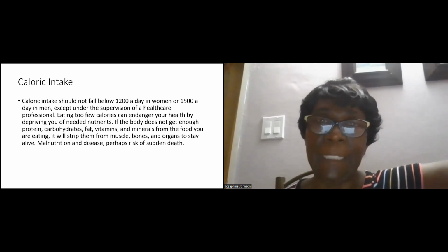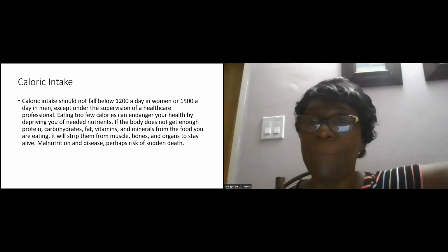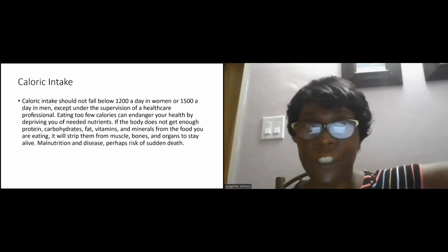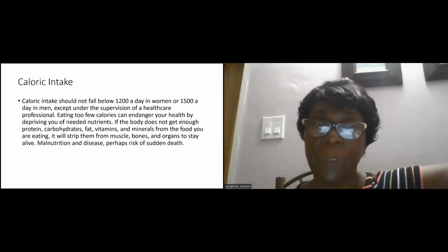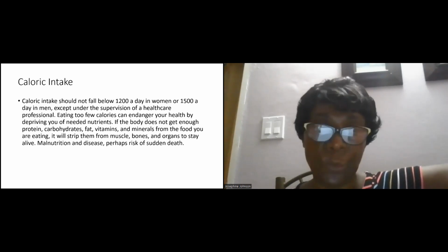It's not recommended that ladies eat less than 1,200 calories or men 1,500 calories except under the supervision of a healthcare person. If you eat too few, you can endanger your health by depriving your body of the nutrients needed. And if your body does not get enough of the protein, carbohydrate, fat, vitamins, and minerals from the food you eat, it will take it from your muscle, bones, and organ tissue.